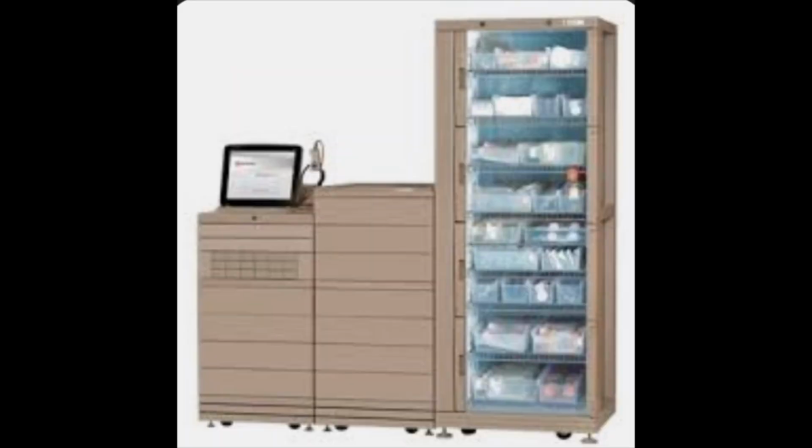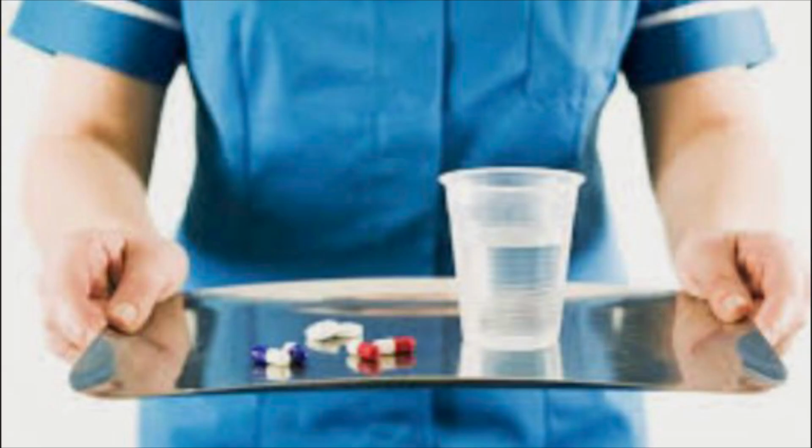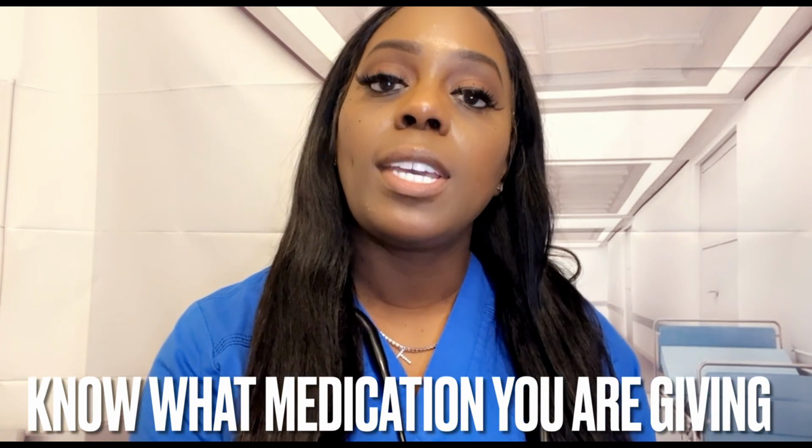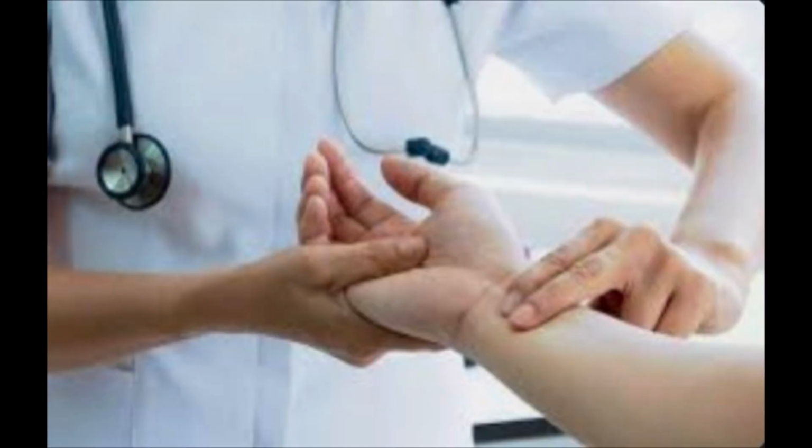So now you went to the Pyxis, you grab your medications, you're getting ready to go in the patient room. And now, what are some things you want to ask yourself before you go in the patient room? Number one, I encourage you to know which medications you're giving. Know if you're giving a beta blocker, what are you going to check? Are you going to make sure the patient's pulse rate is above 60? If the pulse rate is lower than 60, then you definitely want to be reaching out to that cardiologist to find out at what parameter should I be holding this medication.